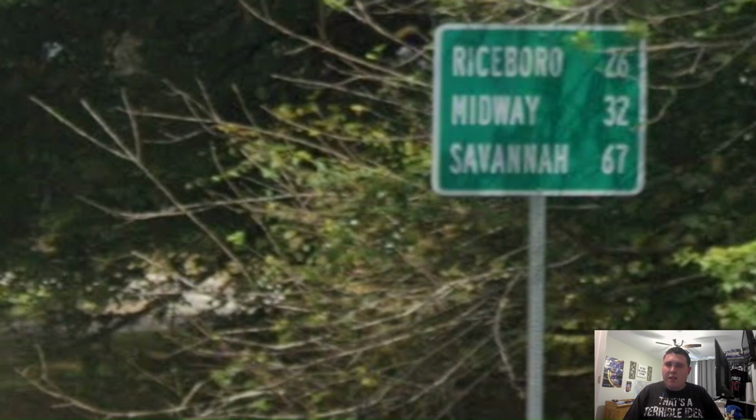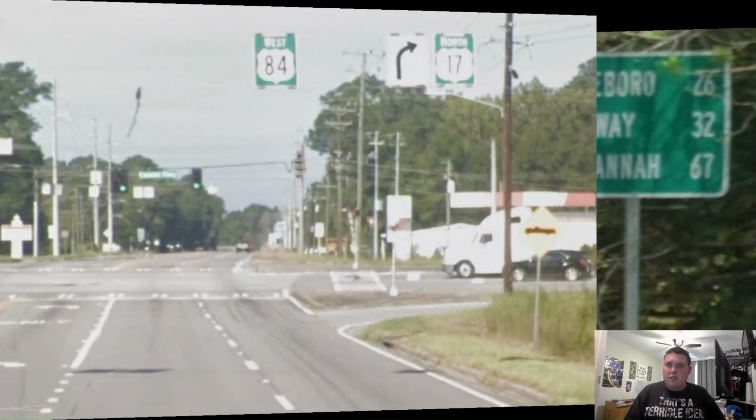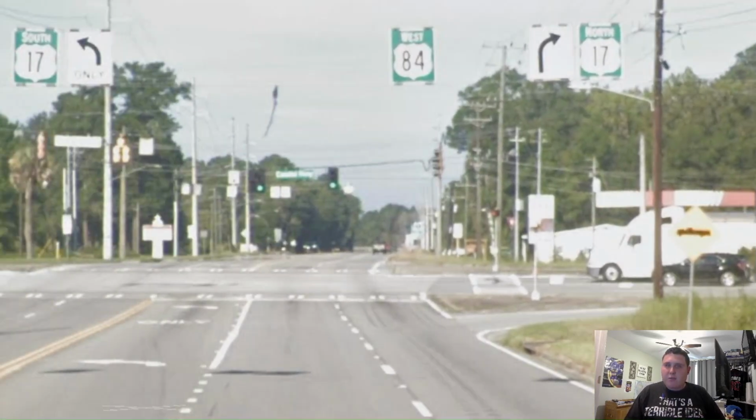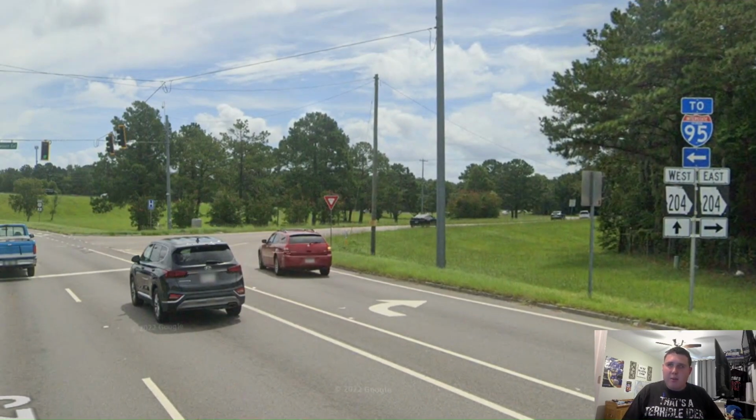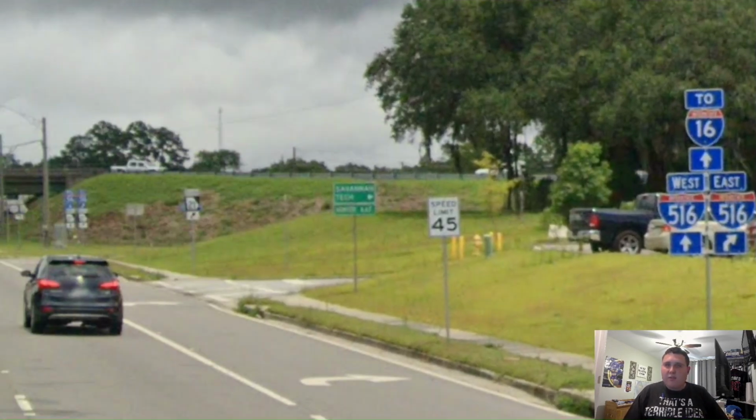On our next mileage sign, we get Savannah on the bottom line at 67 miles away. So at least Savannah's still mentioned. Here we're meeting US Highway 84, and US 84 and US 17 have a concurrency here. And now we're meeting Georgia Highway 204, which takes you into downtown Savannah, and also over to Interstate 95. And further up the road, we're now meeting Interstate 516, where we're going to be joining with 516 East to head towards Interstate 16.